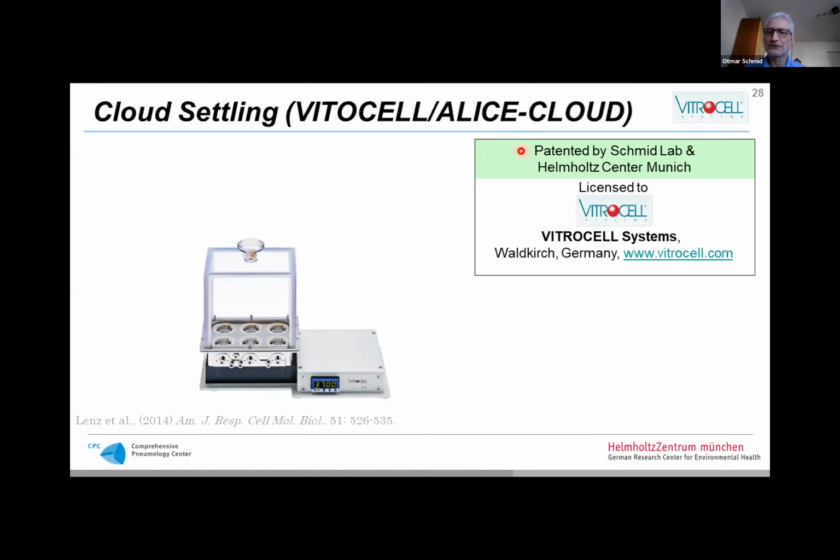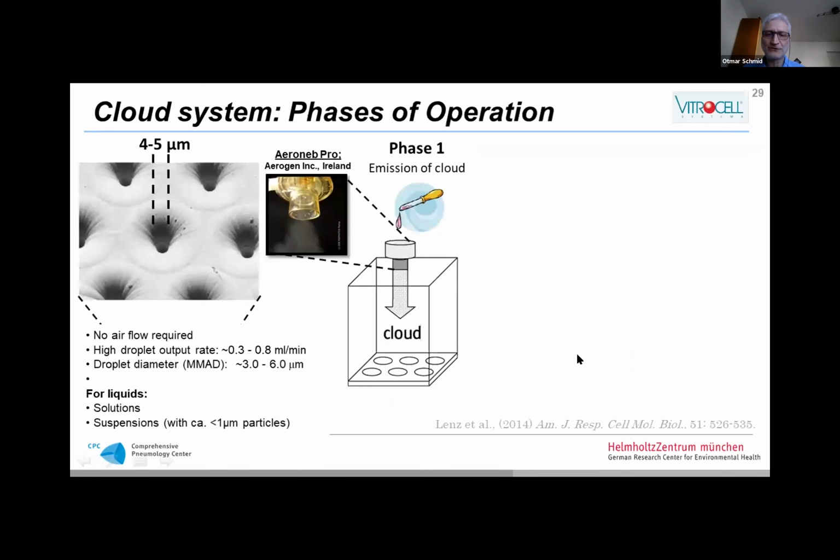And I have to disclose that we have patented this. So we've licensed this to Vitrocell systems. And we use a medical nebulizer for that. Cells are sitting on the bottom. It's equipped with a quartz crystal microbalance. So this is a vibrating mesh nebulizer with a high output rate.